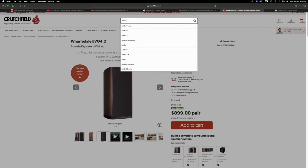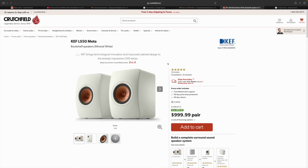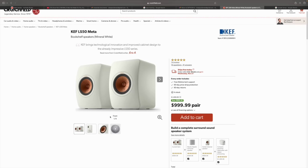You may be surprised that I'm going to list this one, but it is the KEF LS50 Meta. Now, just because I don't particularly love this speaker doesn't mean that I don't know a ton of people that love this speaker. And it's a crazy deal right now, $600 off. So they're coming in at $999 a pair.